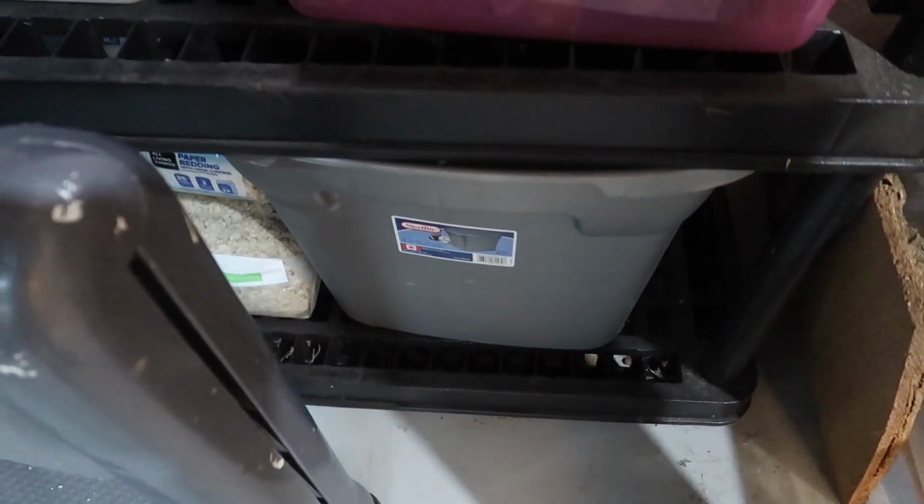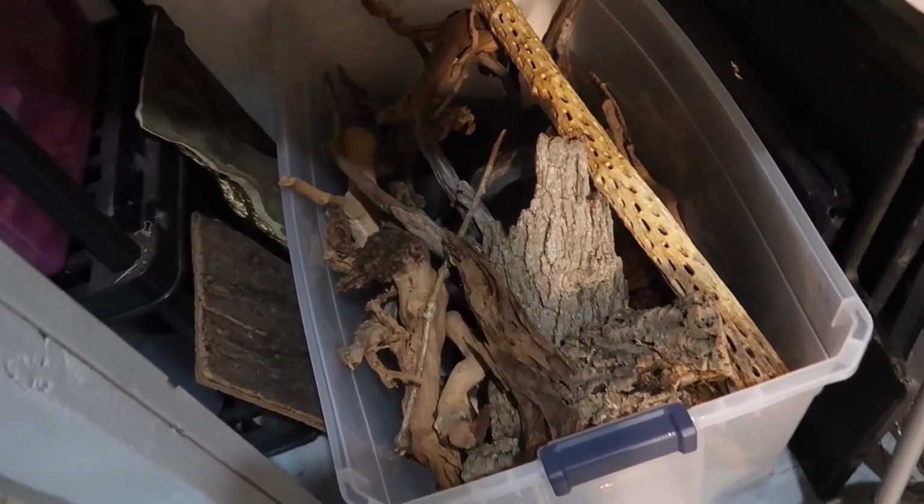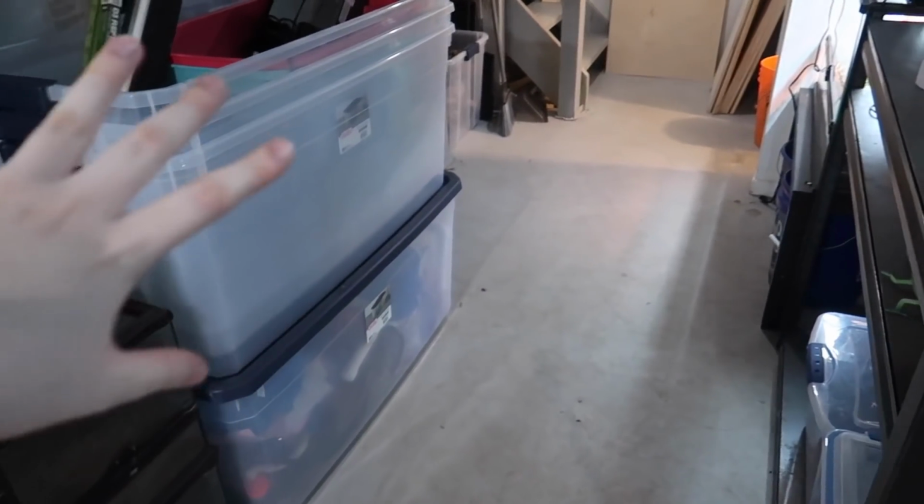That gray box there has all of my rocks in it, and then there's some Carefresh down there. And then this bin right here just has a whole bunch of bigger pieces of wood, so this is where I have all of my larger ones. And then I do have 2 backgrounds right there. Then I have these storage bins right here.